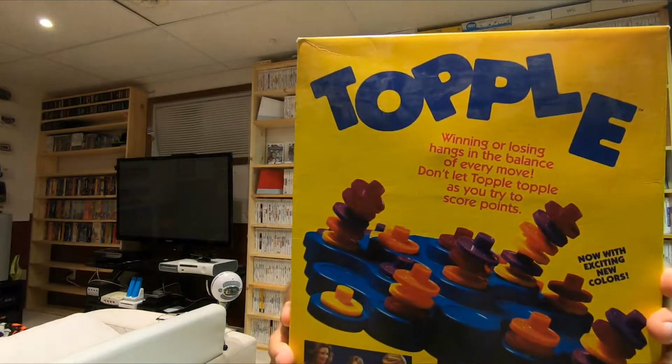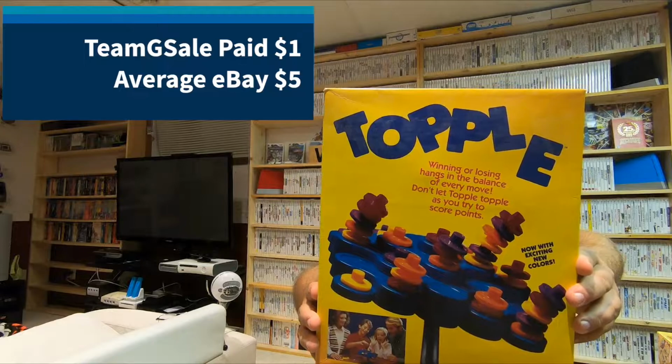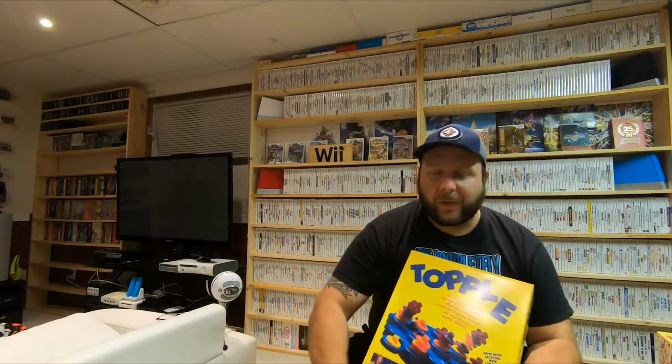Same garage sale for another $1. I got a vintage one. This is Topple. Now this isn't the original version. It's more of an 80s remake of it. I own Topple already, but the box I have for it is destroyed. So now I can actually replace it with this one, and I'll try to sell my other one for like $1 or just donate it and give it away now that I have a much better condition one.